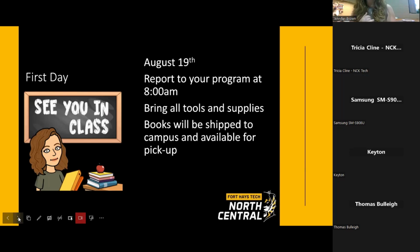If you've ordered tools through Snap-on, Mac, any of our vendors, even Becker's, and you've had them shipped to campus, they will be available to you. They will be here. And any books that you've ordered and you've had shipped to campus will be available for pickup.